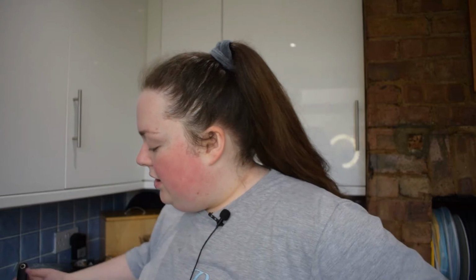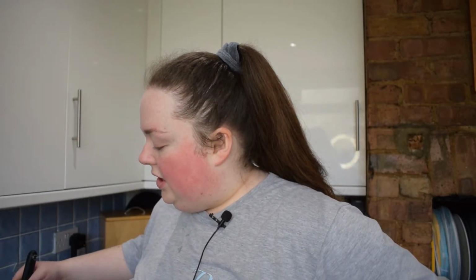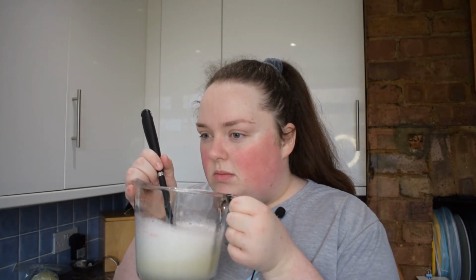So yeah, that's my shampoo and conditioner underway. I may need to give it a little bit of a shake. I added some sandalwood, jasmine, lavender and rose to this shampoo. Not a lot, just enough to make it fragrant. Nick says it smells like Dove, but it doesn't. It smells familiar, but I don't know what it smells familiar to, if that makes sense.